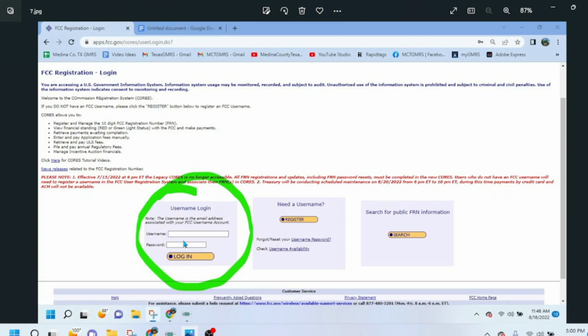Okay? I will tell you, in some instances, you're going to have to log out of all your web browsers and come back in, because if it detects you're still logged in creating your username, it won't let you in on this step. So you may want to back out of everything and come back to this web page to then log in here. All right.